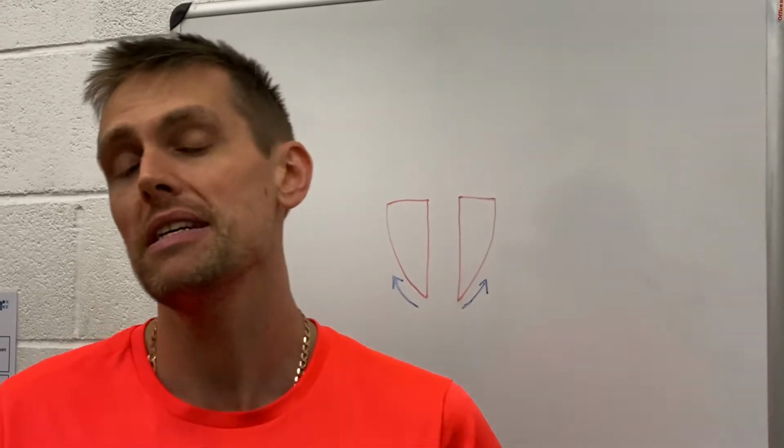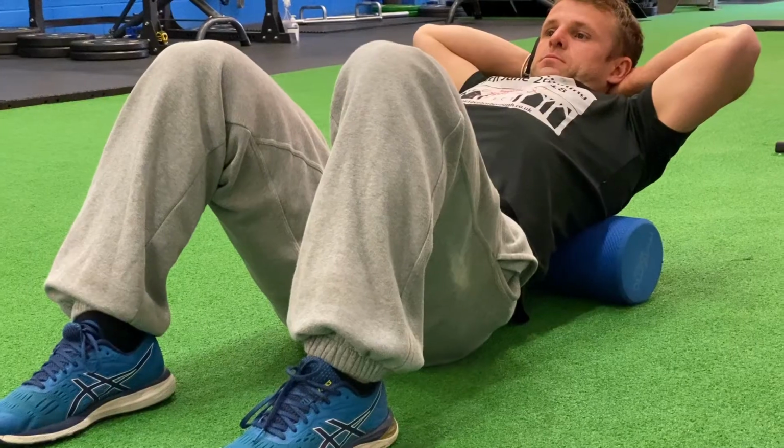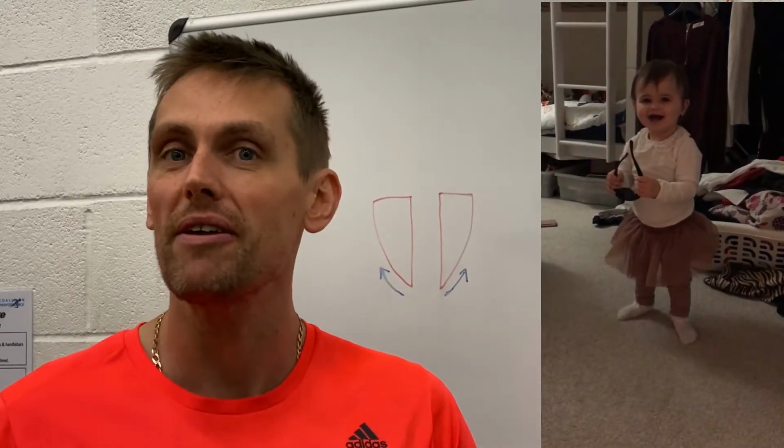So what I'm going to be doing is stretching my lats off more. I'm going to be stretching my pec off more. I'm going to be doing thoracic extension work, which will help open up that gap a little bit more. But also critically, I've got to try and stop sleeping in that position, because if I don't do that, it's going to be very hard to get over it.